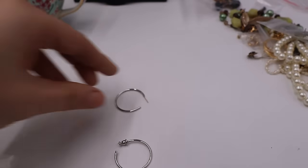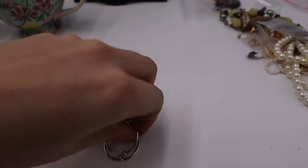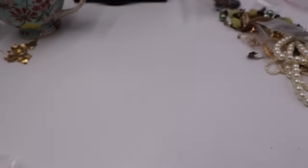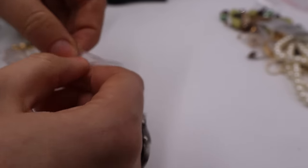I mean, I could test these to see if they are anything, but yeah, so that's interesting. All right, I'm gonna put the Monet in the not test pile. These are one of my favorite things that I picked up.